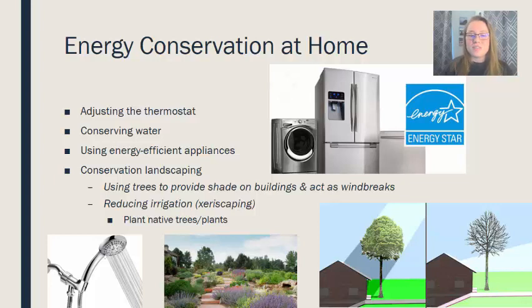Energy conservation can also happen through landscaping. Now, you can plant trees near a home that provides shade on the building in the summer, meaning the home doesn't heat up as much from the sunshine, and those same trees in the winter will lose their leaves, and that allows the winter sun to directly hit and warm the building. Now, this is similar to how passive solar heating works. We can also use what's called xeriscaping to reduce the amount of water needed to irrigate or water the lawn or water the gardens. So using plants that are native to a particular location, particularly in those arid or drier regions, helps to reduce the amount of water needed to maintain a beautiful yard.